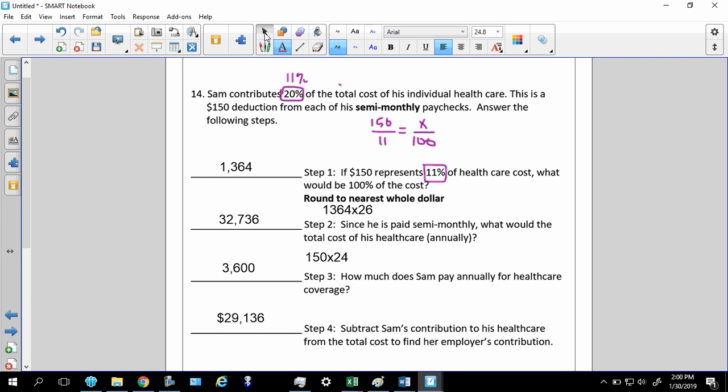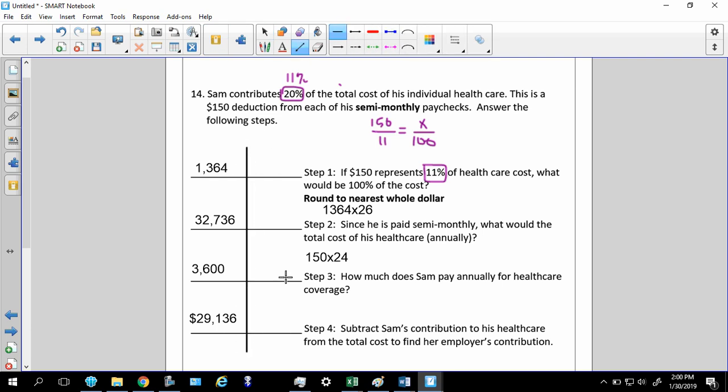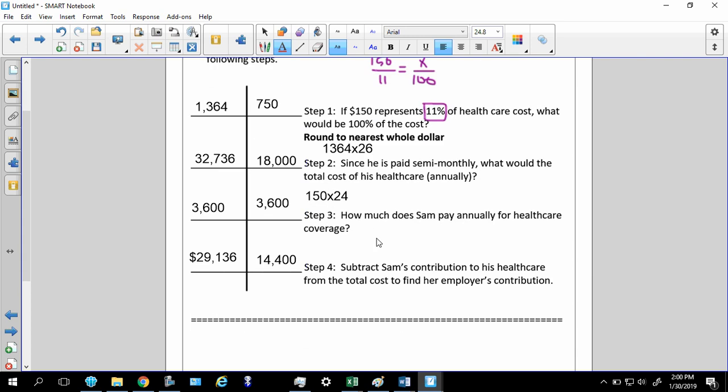Now, that was the typo. If you're someone who actually did the 11%, here's the answers. This was for all 5 of y'all that actually saw the 11% and worked with it. You should have gotten 750. You should have gotten 18,000. Should have gotten 3,600. That stays the same. And then lastly, you should have gotten 14,400. There you go. All right, so that's it. That's for the folks that saw the typo.